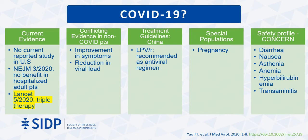There is conflicting evidence in terms of SARS-CoV-1 and MERS-CoV. Some studies have shown improvement in symptoms and reduction in viral load. The Chinese COVID-19 treatment guidelines do list Kaletra as a recommended antiviral regimen, and there may be a potential role of Kaletra in pregnant patients, but again, we are lacking data. And safety is a huge concern. These adverse drug events are what are leading to discontinuation in a lot of patient therapies.